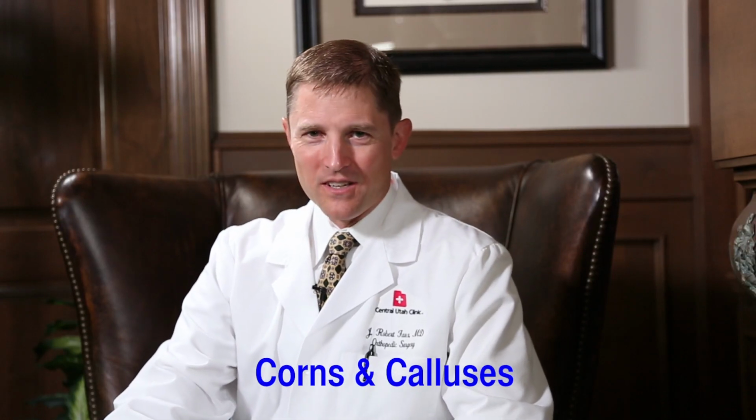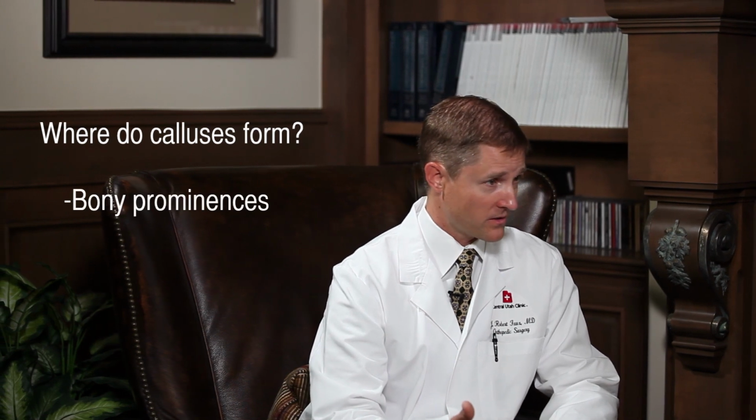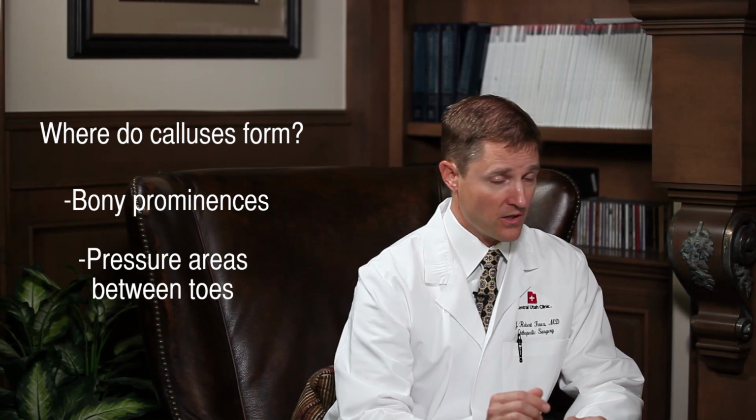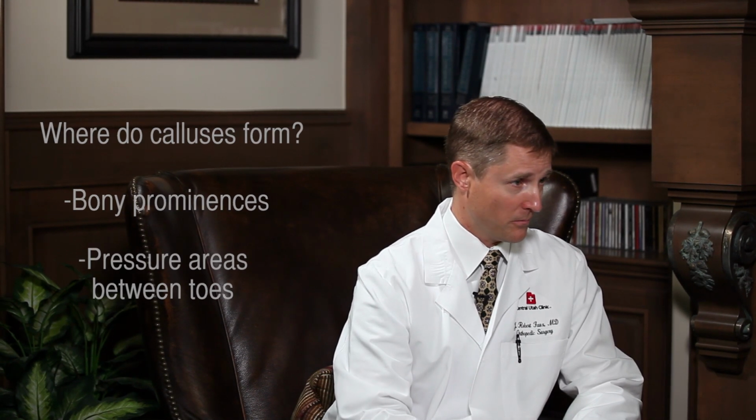Corns and calluses are a common condition experienced by most humans because of pressure areas on their feet. Corns and calluses are caused from different things. A corn or a callus is a thickened area of skin where the layers of the skin build up, and often as a protective mechanism for your body to prevent skin injury because of pressure from underneath or from adjacent structures. Calluses often occur over bony prominences or pressure areas between toes where toes rub against each other. Then the skin will thicken and form what we would call a corn.